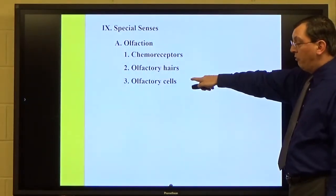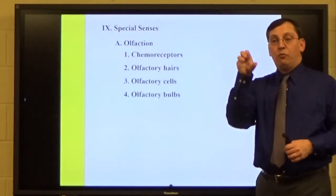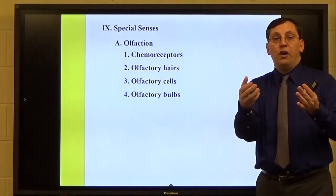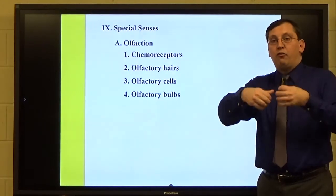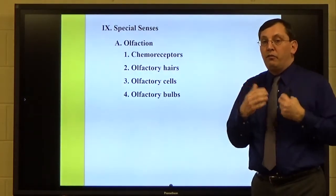The olfactory cells are the ones that do that task. Olfactory bulbs are the actual portions off the bottom of the brain, which are two small portions of the olfactory nerve, which receive all the information from all these cells as they come in here and then transmit it up the olfactory nerve into the brain so you can get your sense of smell.